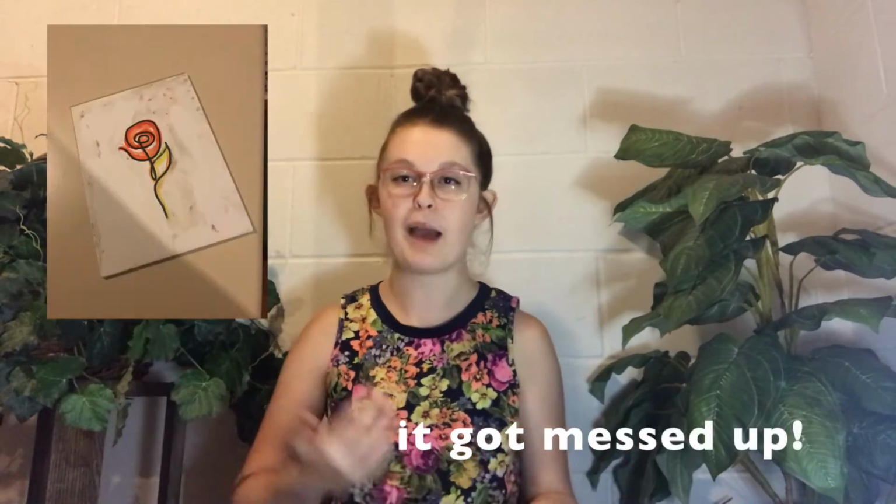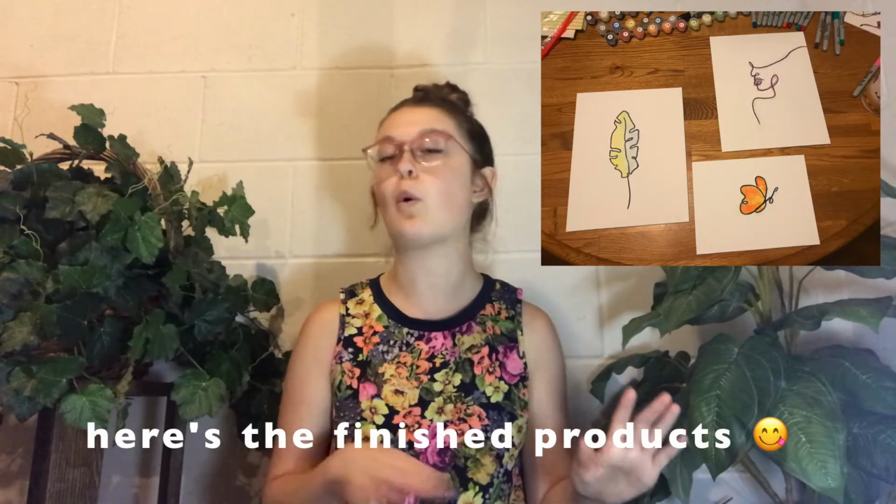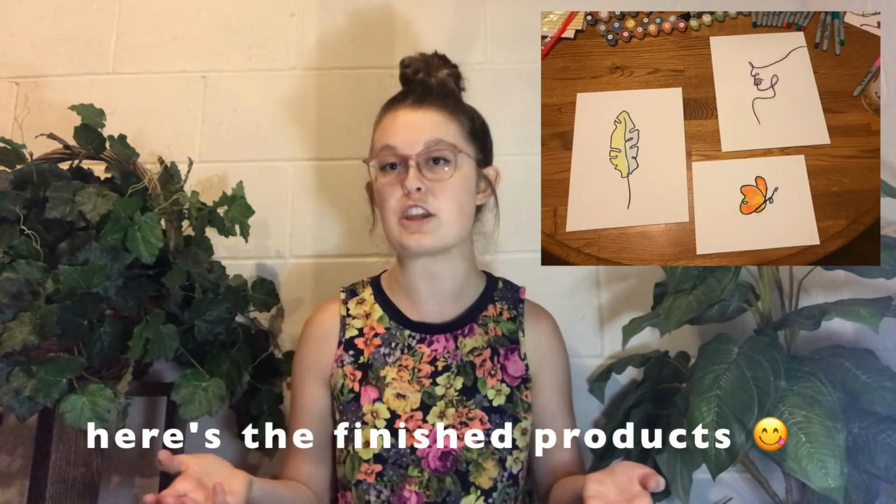Once I was done with that, I did decide to go in with watercolors to give it a pop of color. Looking back at it, I kind of wish that I would have kept it black and white, but that's what I did. You can just keep it simple, or you can add color depending on what you want.